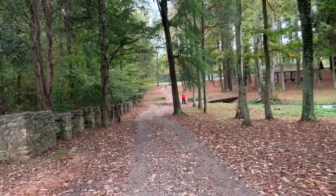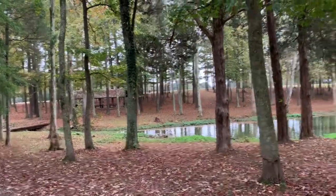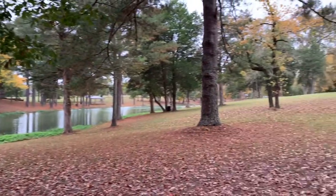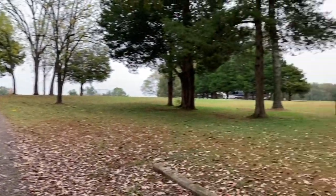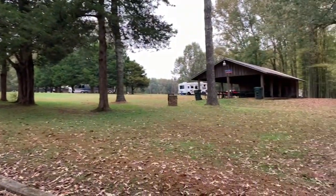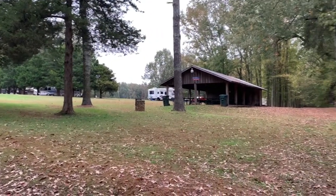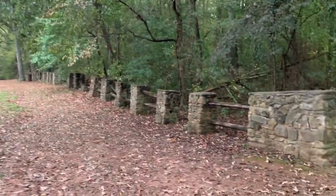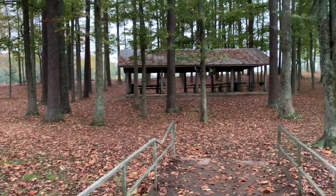Here's a little walking trail. And you can see some places for eating back there. So just a really wide open park. And I'll walk down the road with the RVs here in just a moment. We're just exploring back here in the back of the park. Here's another view of the park.